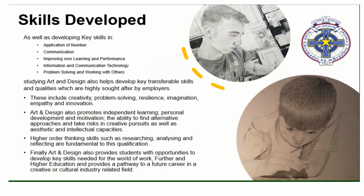Maybe you're destined for a future career in the creative industries. As well as developing your skills in application of number, communication, improving own learning and performance, information and communication technology, problem solving and working with others, studying art and design will also help develop key transferable skills and qualities which are highly sought after by employers. These include creativity, problem solving, resilience, imagination, empathy, and innovation.